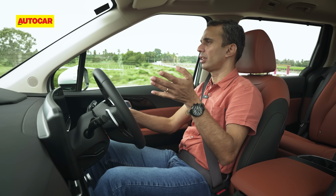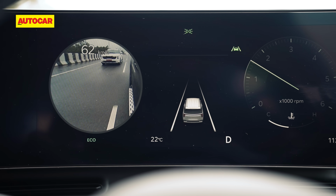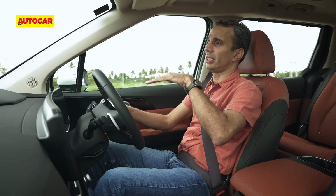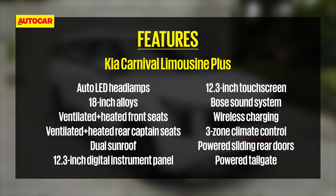The other big feature addition is an ADAS suite. In fact, the Carnival has a whole host of all your ADAS features, including a stop and go function to the cruise controls. And this is the list of all the major equipment on the Carnival.